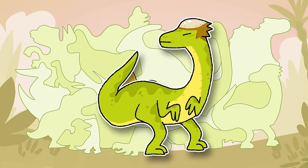Hi everyone! Let's play a guessing game. We're looking for a dinosaur. Do you want to find out what it is? Let's look at the first piece. That's a weird shape. It looks kind of wobbly. What could it be? I think it's its arm.